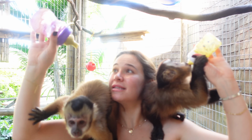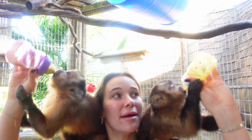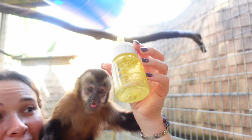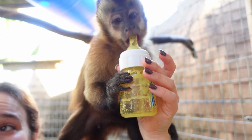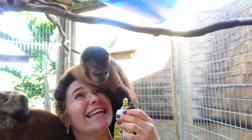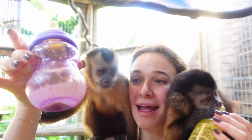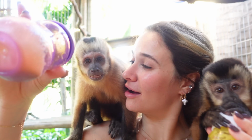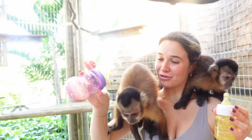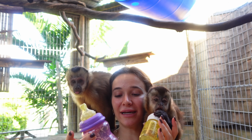And guys, Theo didn't finish her bottle. She's going back for a second time. But I think Alfie did. Look at that. We have a completely empty bottle that was full before. Oh my goodness. We have a full monkey belly who wants more. And there we go. Theo, you finished your bottle. Good job. So you can see just how essential it is for our monkeys to get their bottles.